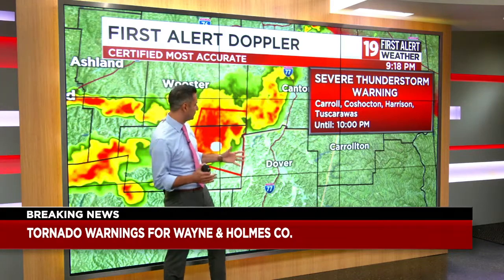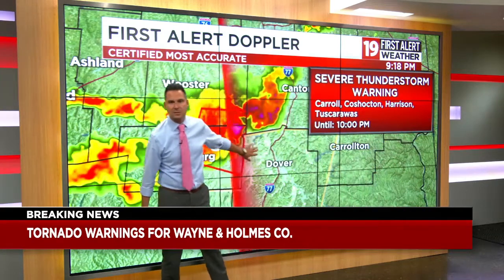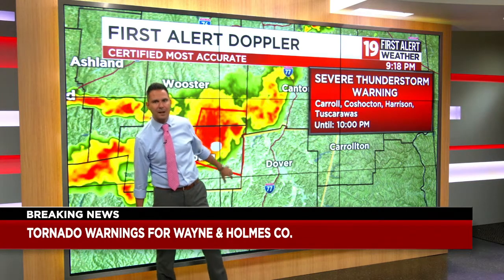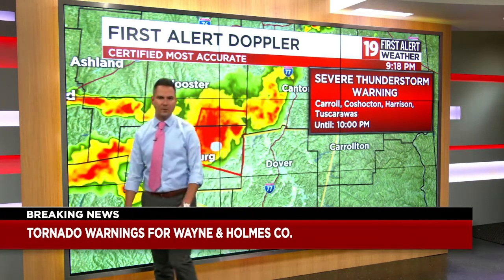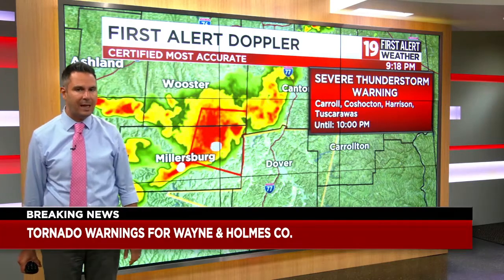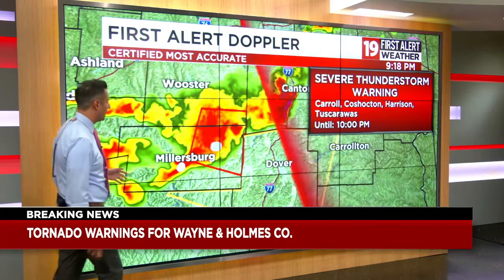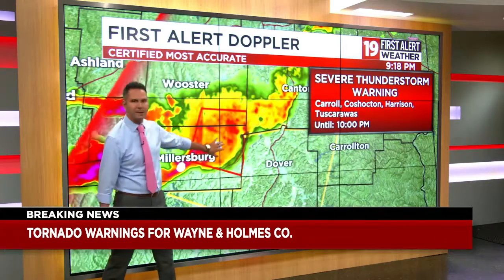It's something to absolutely pay attention to because this storm is the one that's potentially producing the tornado in Holmes County and Wayne County right now. So there's your new warning. That's a severe thunderstorm warning until 10 p.m. for Carroll, Coshocton, and Tuscarawas County, Harrison too, out of our viewing area here. And it's all because of what's happening right here.